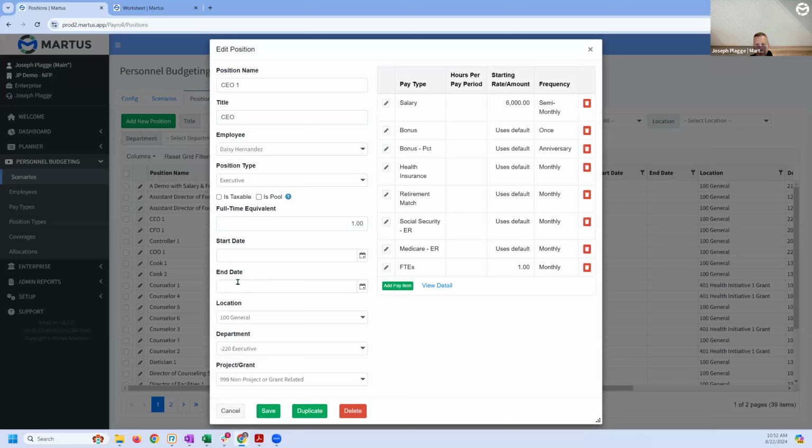But if you have seasonal employees or someone you might not be looking to hire until mid-year, you can enter dates so it only calculates for those periods. Down below are the dimensions. So this is telling Martus where this position needs to post to in the budget.